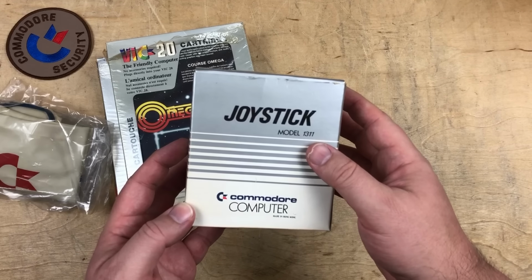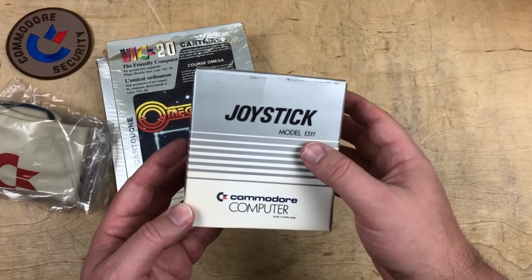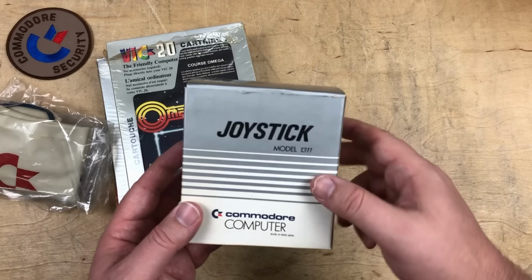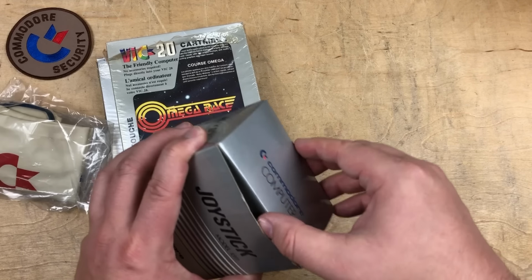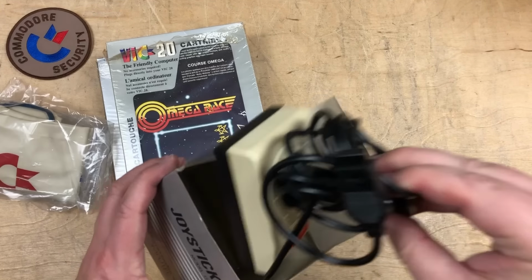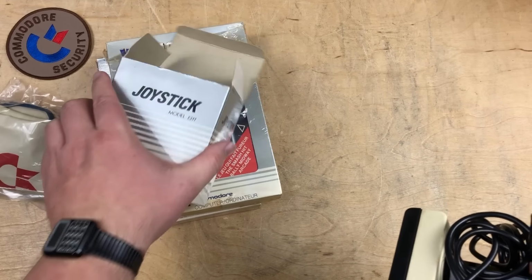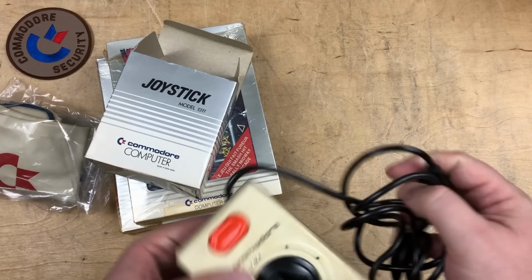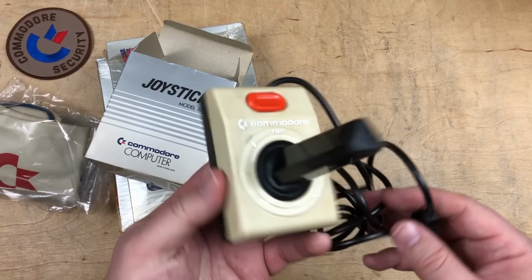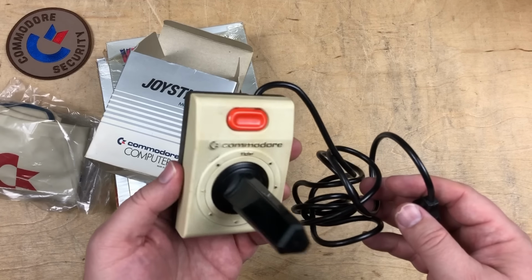This is the Commodore joystick model 1311, as opposed to the VIC-1311, which is sometimes called the lawsuit joystick. Nothing in the box. Okay, the joystick itself looks like it did actually get a lot of use. Yellowed and a bit grubby.